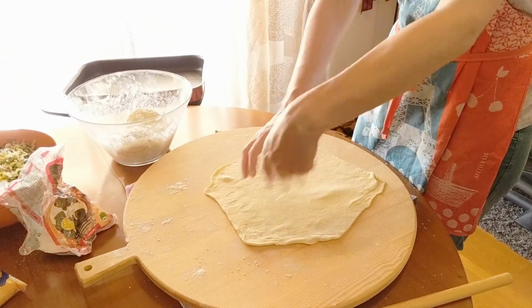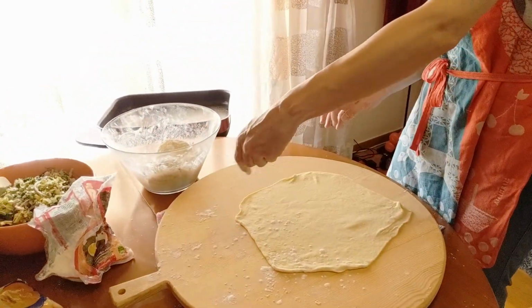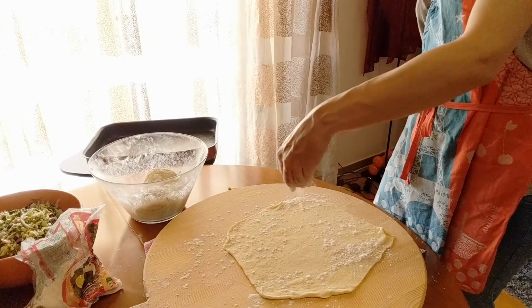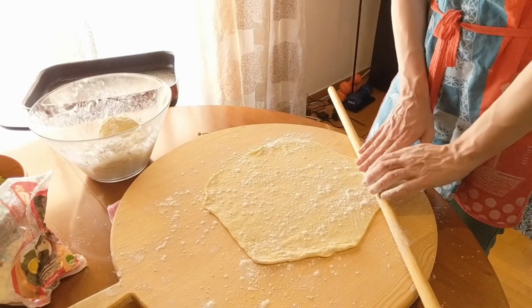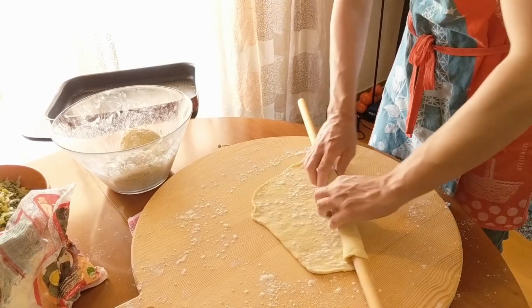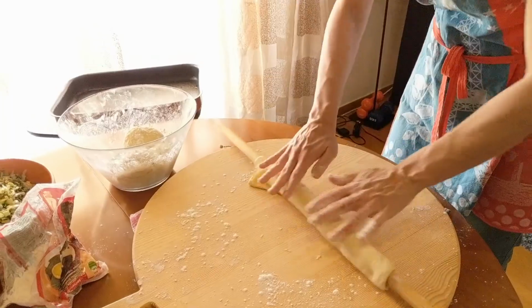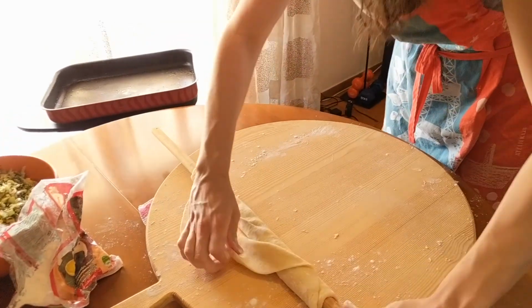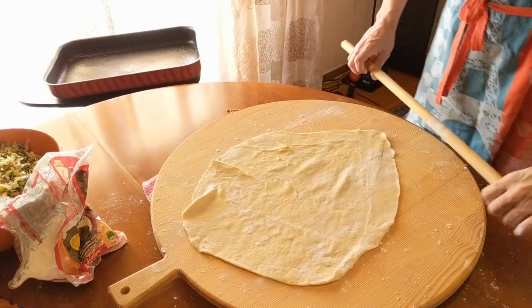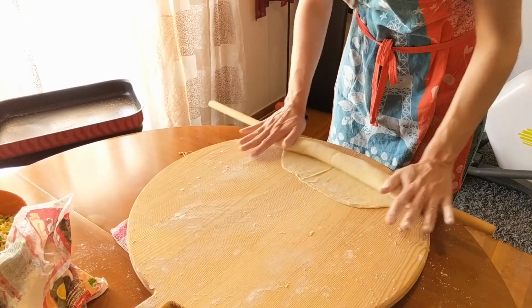Because before it was a little bit sticky at the rolling pin, I will add corn flour again. We take one side and fold it as firmly as we can. And then do this movement with our fingers. And back. And again. See, it looks nice.